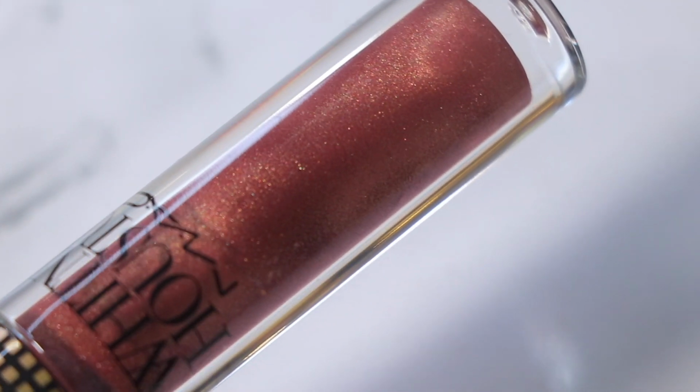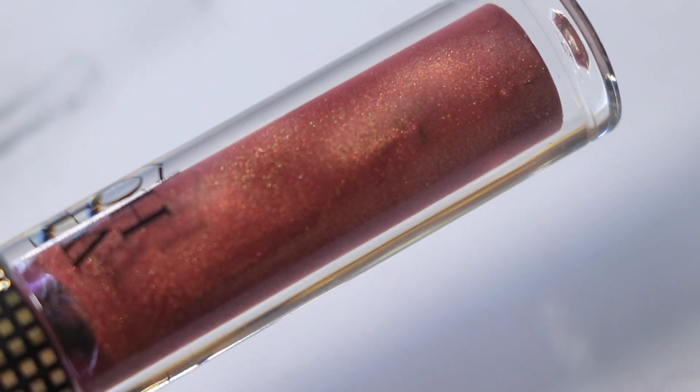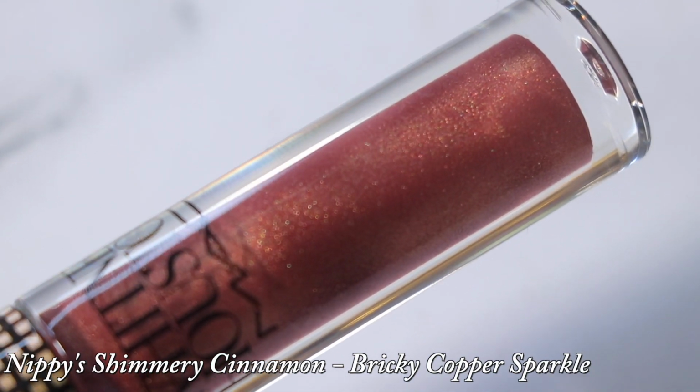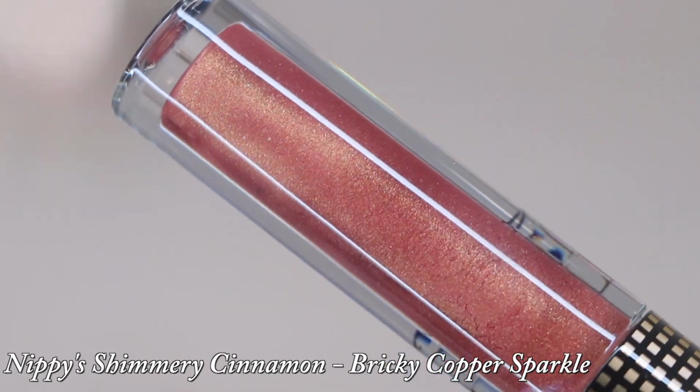I don't own anything like this. I actually haven't seen MAC do something like this. I don't know when was the last time MAC actually made a gloss color like this. Nippy's Shimmery Cinnamon is described as a bricky copper sparkle on MAC's website. So I really like this one. I'm gonna actually swatch the cinnamon one because I'm really intrigued.